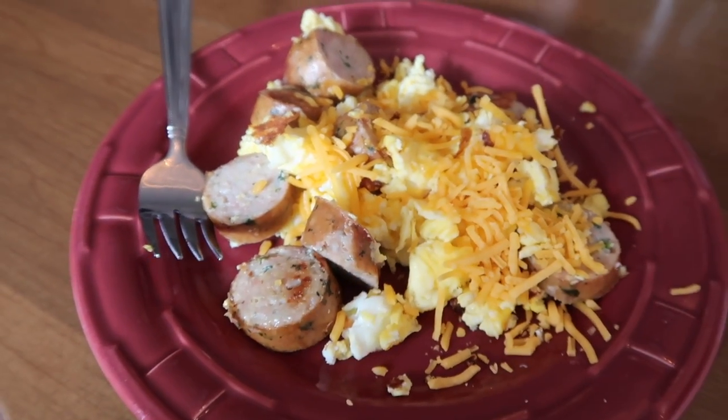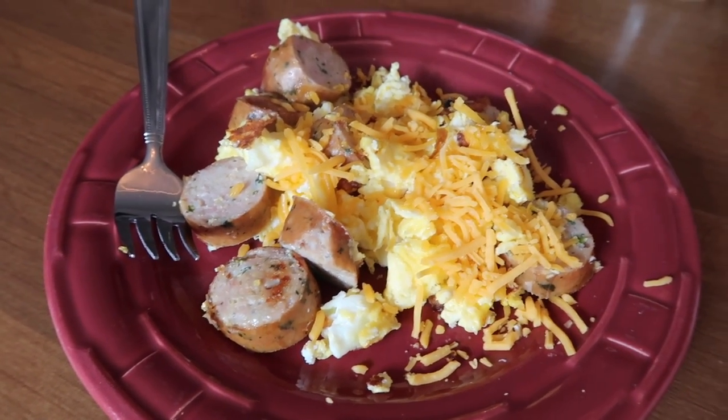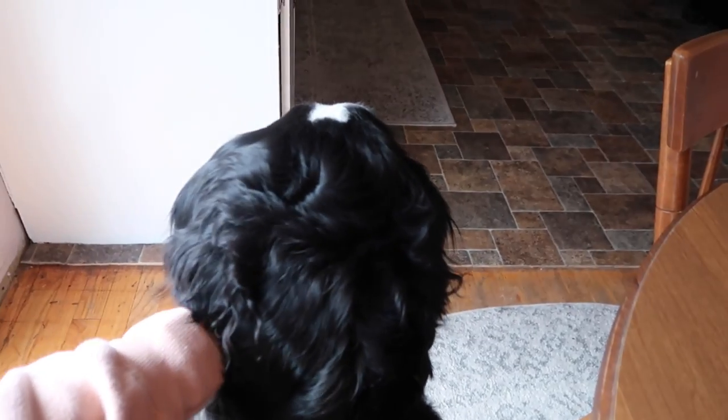So this is the brekkie. Gonna go ahead and eat this real quick, and then we are gonna head on up for my eyebrow and nail appointment. Right, Winnie? Can you sit, Winnie? Winnie, sit. Good girl. Has to be right on top of me at all times.